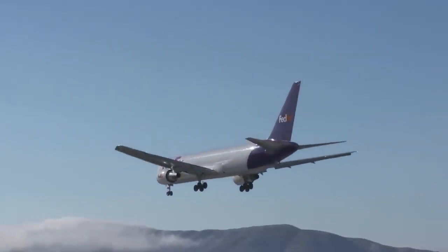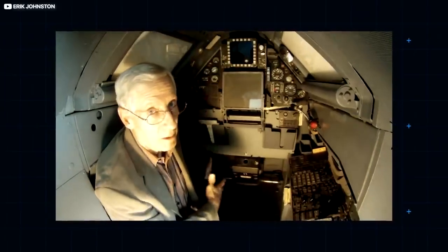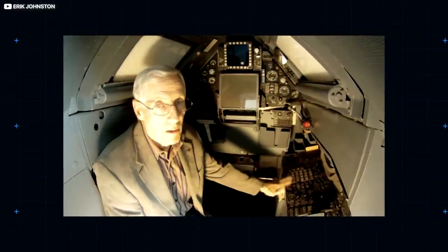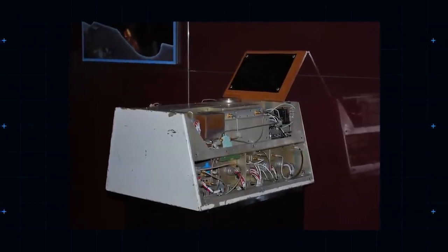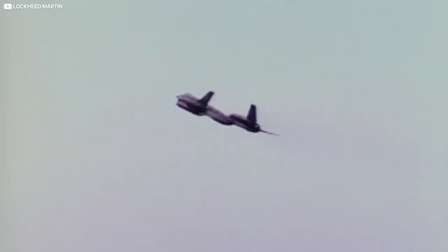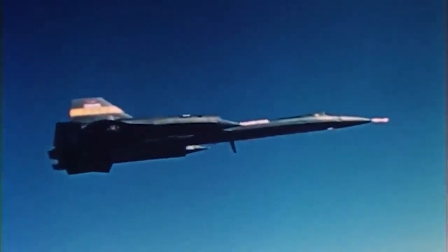On board, the Blackbird was equipped with optical and infrared imagery systems, a side-looking airborne radar, an electronic intelligence gathering system, and defensive systems for countering missile and airborne fighters. While early propositions considered fitting weaponry to the aircraft, they were later dismissed. Let's remember, it was built as a reconnaissance aircraft, and it served its purpose very well without the need for any armament.